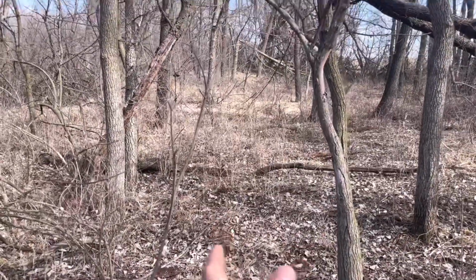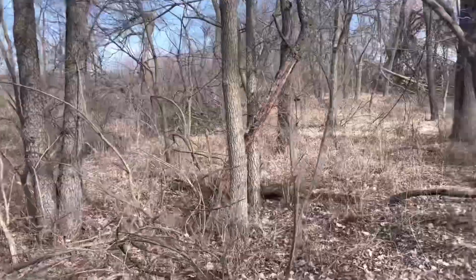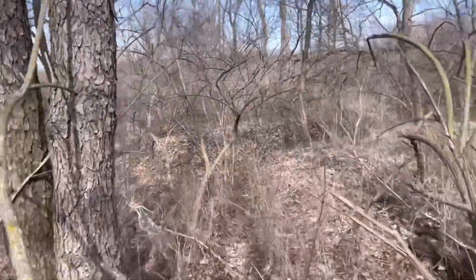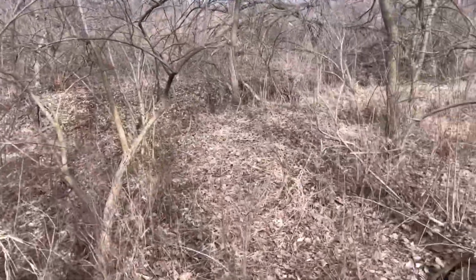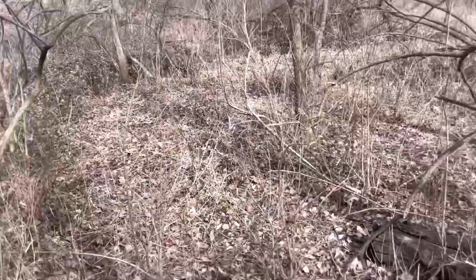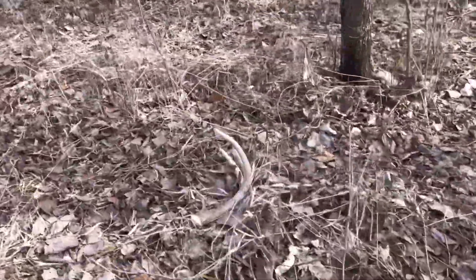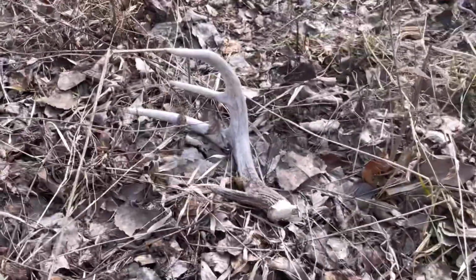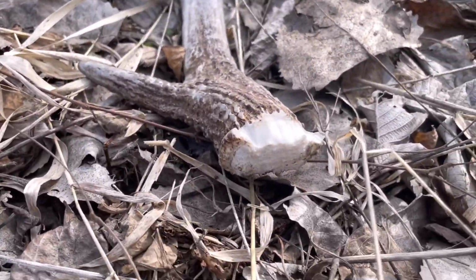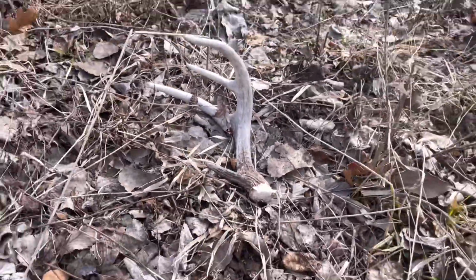I was just heading up this way, and then I saw it was a little bit thicker right here, honeysuckle and stuff. So then I cut over this way, and I saw it from right here, right by this tree. Pretty nice, heavy. One chew mark on the base. That's kind of weird. Wow.